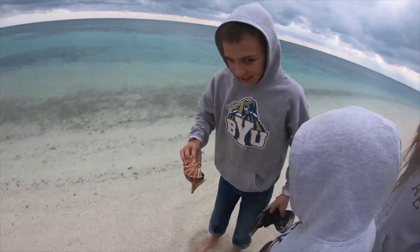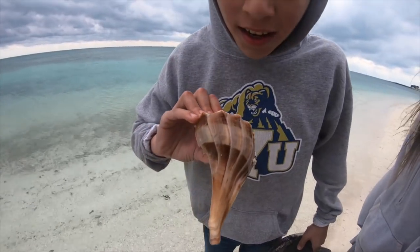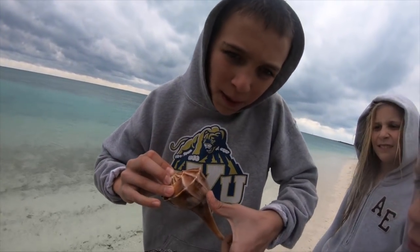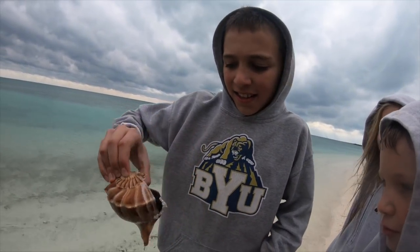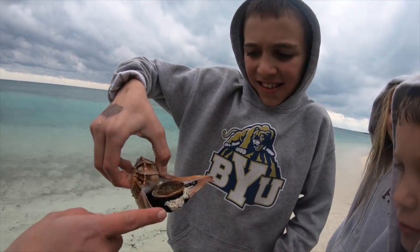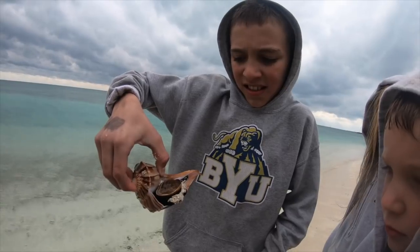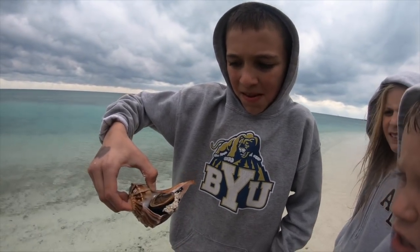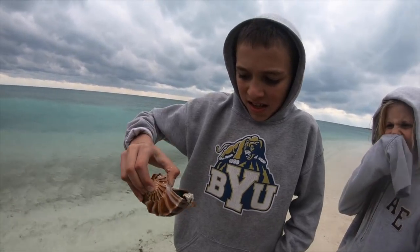What'd you find, Ezra? Look at this. It was like buried in the sand. I could only see like a little tiny bit of it. Spin it for me. See? Still has the conch. That's this animal that makes those. That's the conch. It makes the shell. Yeah. Whoa.